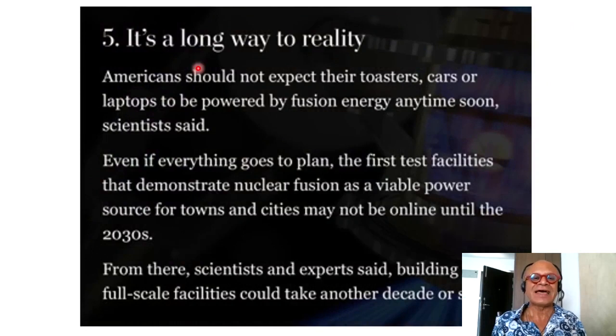It's a long way to reality. This is the sobering message from all quarters after the ignition success. Americans should not expect their toasters, cars, or laptops to be powered by fusion energy anytime soon, scientists said. Even if everything goes according to plan, the first test facilities that demonstrate nuclear fusion as a viable power source for towns and cities, so utility scale, may not be online until the 2030s.